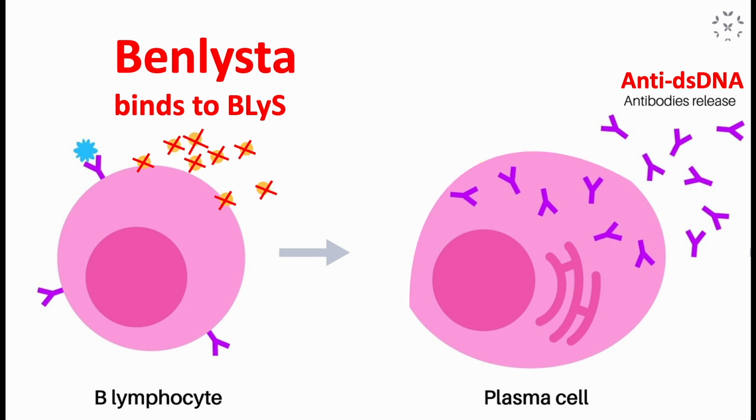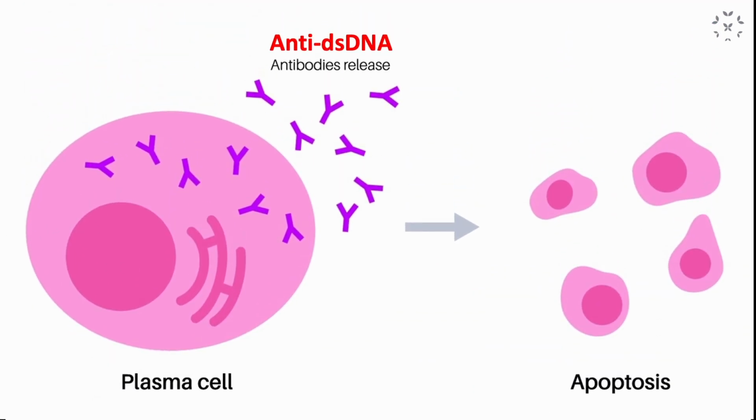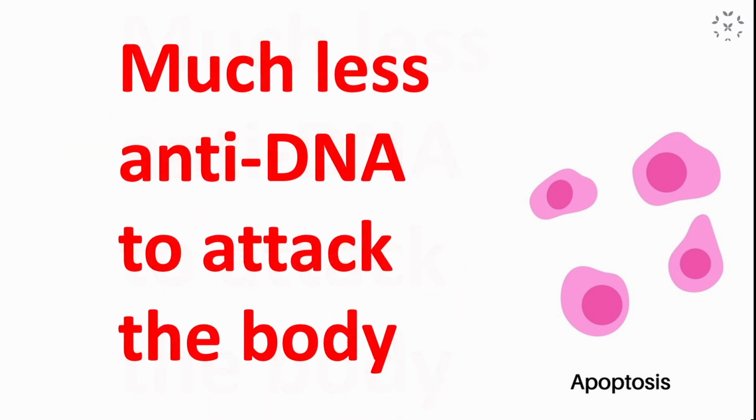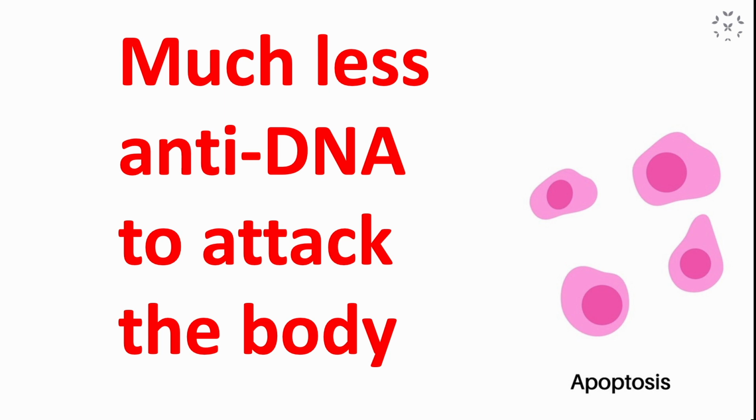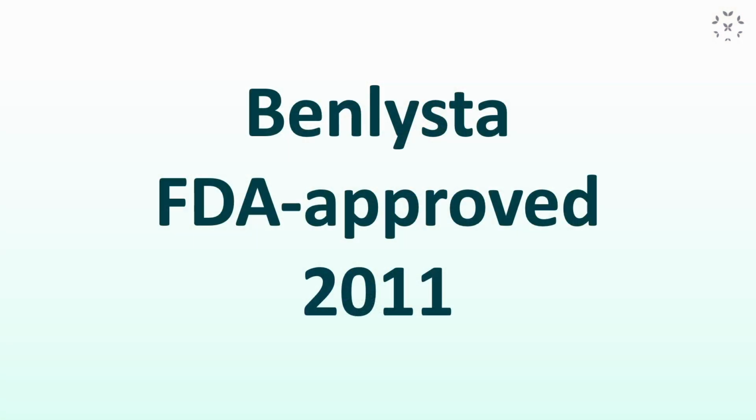So Benlysta, or belimumab, binds to the BLyS floating around in the body. It takes it away. Those B cells that make that anti-DNA no longer see it, and it says, all right, I can retire. I can go ahead and go through apoptosis and be recycled to make new healthy B cells for the person who has lupus. And when this happens, that anti-DNA is not attacking their body anymore. For example, the person who has the malar rash can hopefully get the rash better, but it can also help out other organs of the body as well, to include the kidneys. Benlysta is even FDA approved to treat lupus nephritis and get the person with lupus healthy.